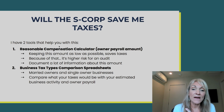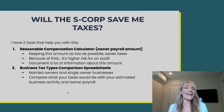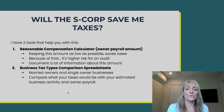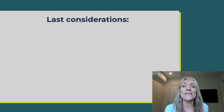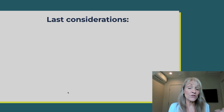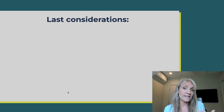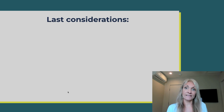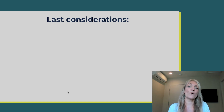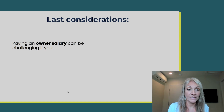And you need the amount from number one, your reasonable compensation, to calculate exactly how much this will save you, so that you know if it's worth it or not, because you don't want to elect S-corp status if you're not going to save any money. And the fines and penalties for making mistakes can eat up any tax savings you have and make the S-corp cost you money, as well as the additional steps you have to take and stress.